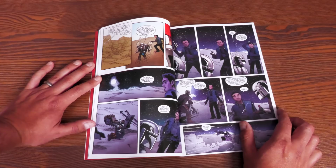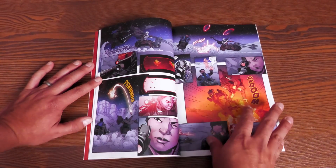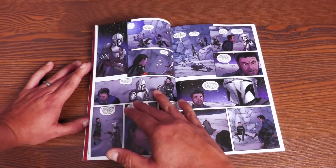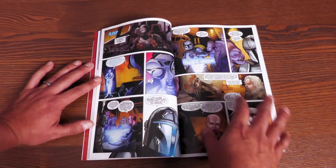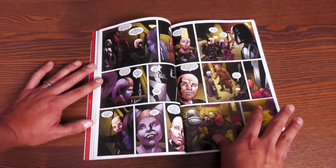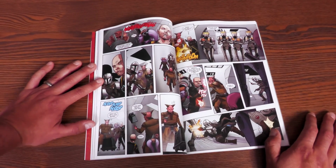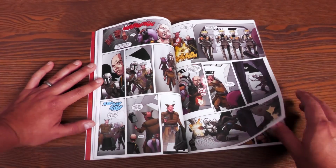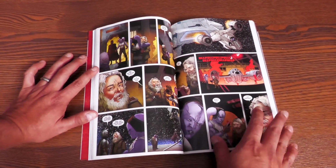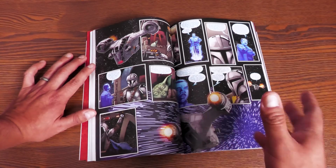So this collects issues of The Mandalorian 5 through 8. And again, it's an adaptation of this character named Mando who's going around and protecting this little baby Grogu right here. There's a team up here with other bounty hunters, and you can see exactly how he interacts with those characters. And again, it almost feels like a shot for shot sometimes. And then there are moments that you see that Rodney Barnes, the writer, actually takes liberties with.